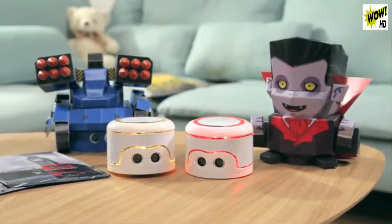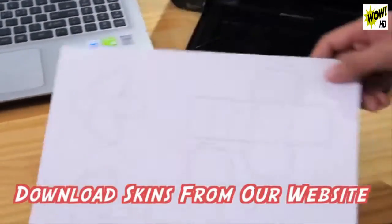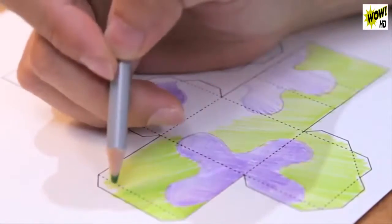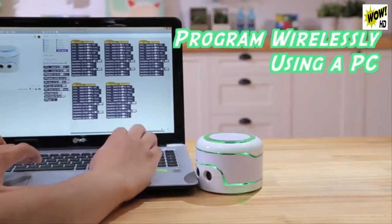Programming is an important skill for kids to learn, but unless we make it fun, kids are never gonna stick with it. CommuBot reimagines programming education as something fun and affordable. We're constantly expanding the collection of papercraft characters that you can download and print from our website. You can even use skins, which you have created for yourselves.